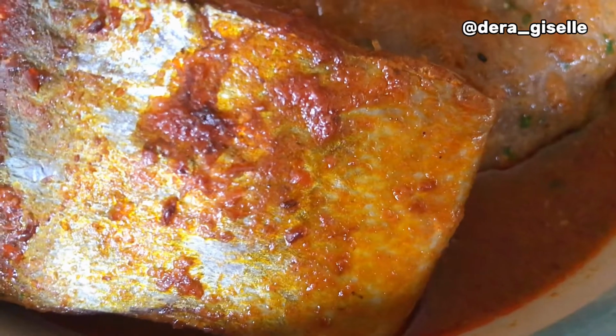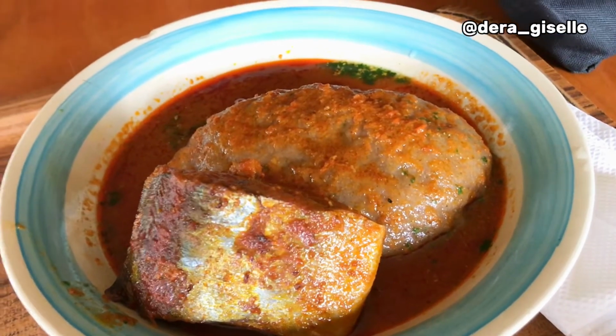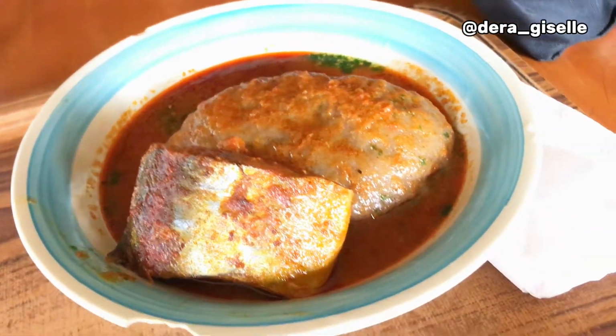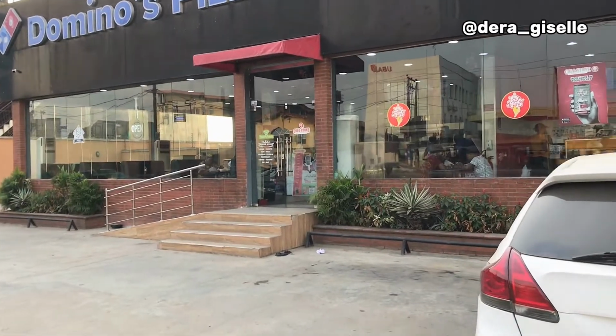Guys, I passed. Yeah, this was post-exam. I had to go settle it down with this amala and fish. Somewhere in the airport, they were selling this somewhere around MM2. And later in the evening, I went to Cold Stone Creamery with my friend Ada and her cousin Dara.